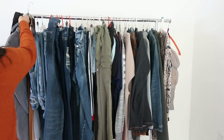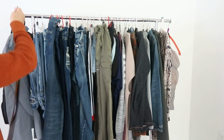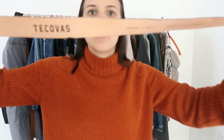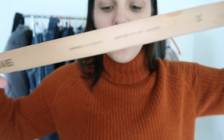Next was a 44-cent purchase. And that was the third belt that I have not yet talked about. So it is this belt, and it is from the brand Tecovas. I don't know how to say it. It says genuine bovine leather, and there was an entire bin that rolled out, like 8 feet by 4 feet, full of belts. So I had looked through there. I think I pulled out probably like 20 belts to look into.